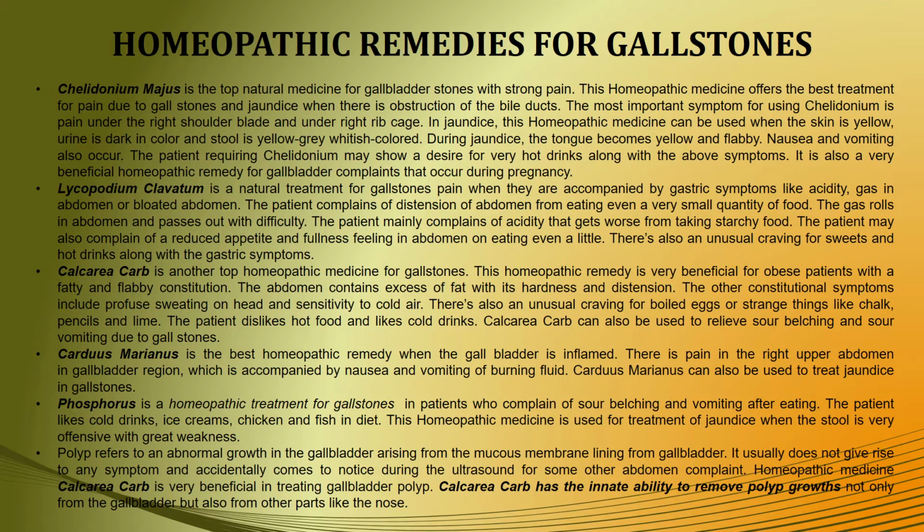Great also, Carduus marianus again is the best homeopathic remedy when the gallbladder is inflamed. There is pain in the right upper abdomen in your gallbladder region, which is accompanied by nausea and vomiting of burning fluid. Carduus marianus can also be used to treat jaundice in gallstones.